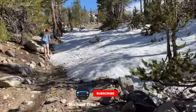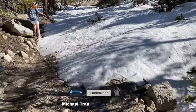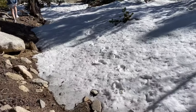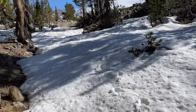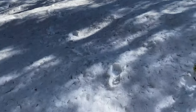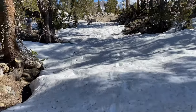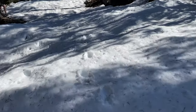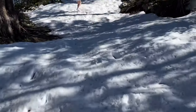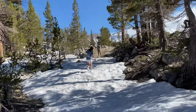Okay, I think we have to end this. Look how packed this snow is. Oh gosh, I mean, no one's been here. That's footsteps of Scott's. No tire marks. Oh my gosh, the view though!